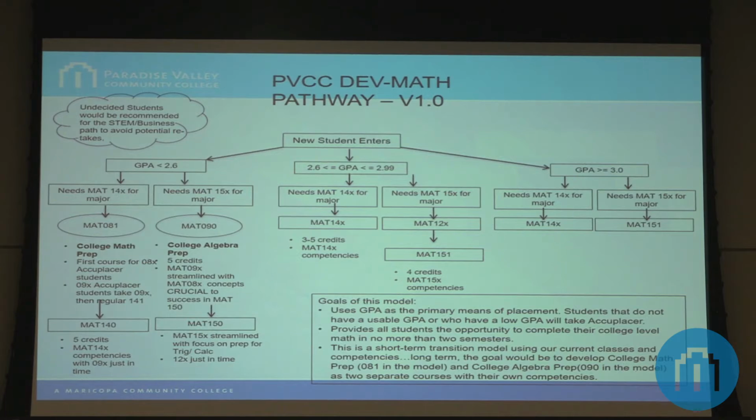And then the group over here to the left are the ones that have a GPA below 2.6. Those are the ones that are going to take Accuplacer. If they're non-STEM, then they would take 081 and then 140. If they are a STEM major, they would take this special course 090.